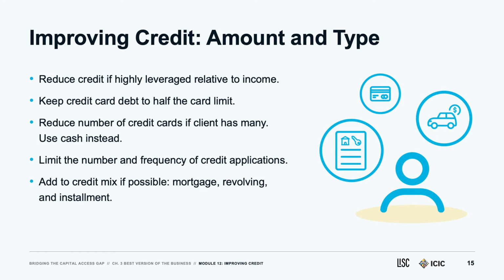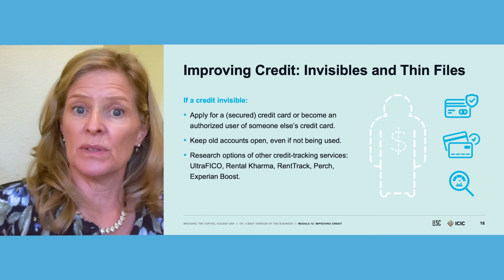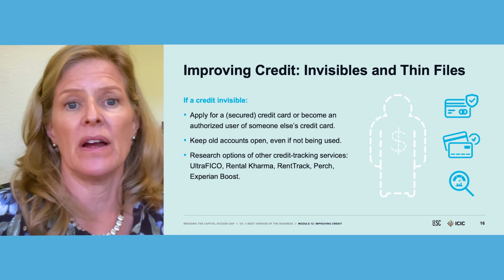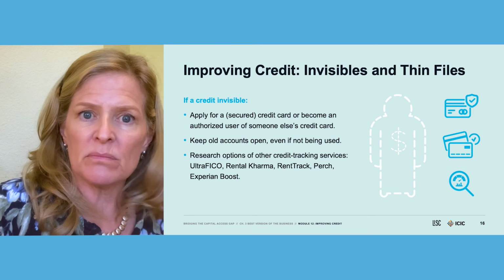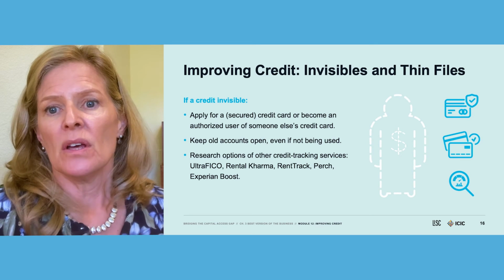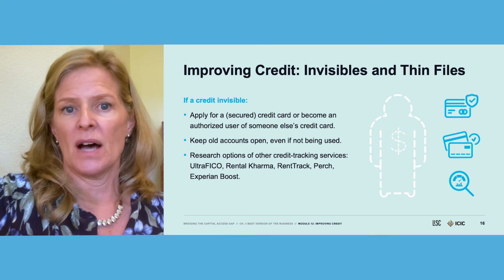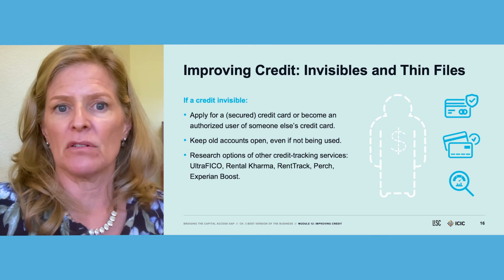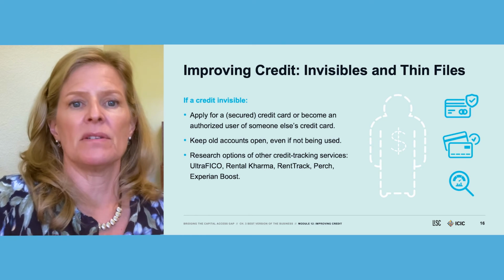So if one of these strategies, like financing a car, stepping into the first credit card, or doing something to diversify, might help your client, have a discussion about that. Another way of helping clients improve their credit, especially those who are completely invisible, where you pull a credit report and they're not there, or they have a very thin credit file, is to boost their credit consumption in a responsible way by getting a secured credit card. Some banks will offer this, where you deposit some money and that serves as collateral against a credit card. Or you can become an authorized user on someone else's credit card, but somehow step into the credit space.